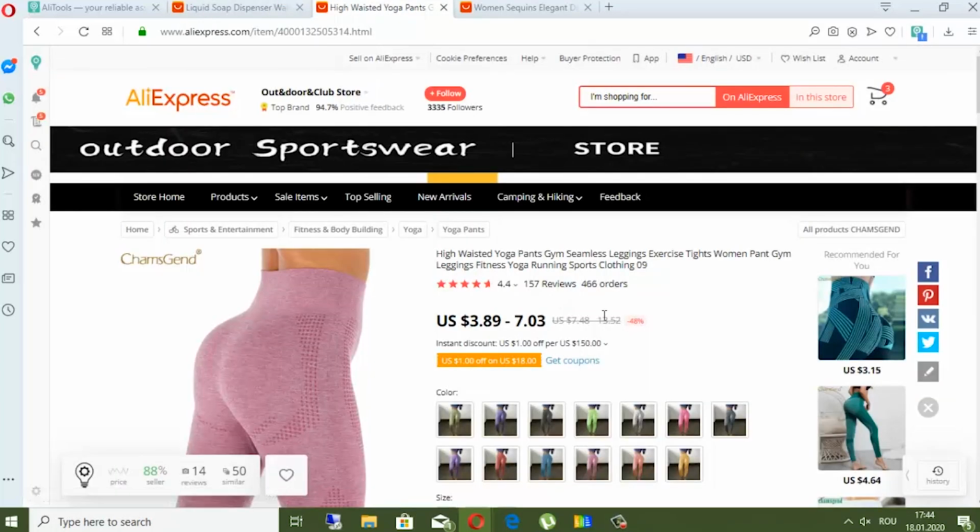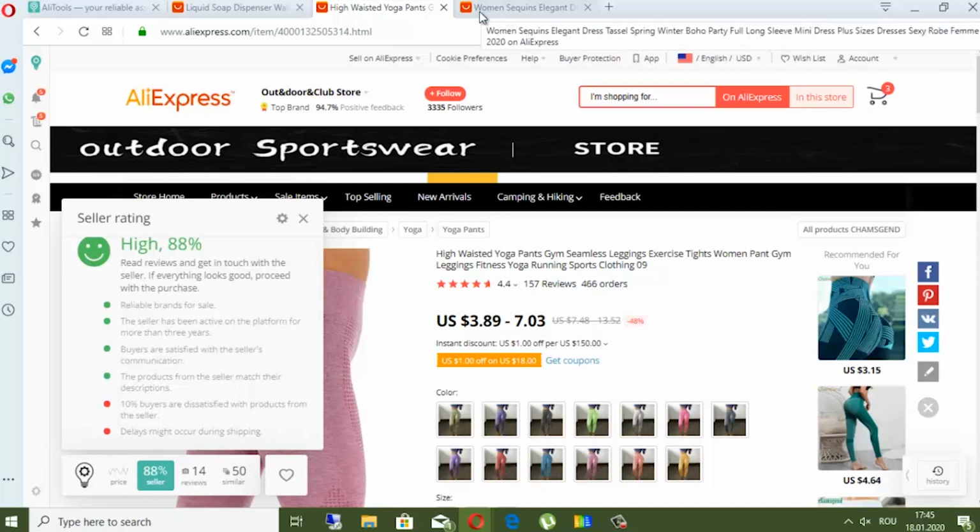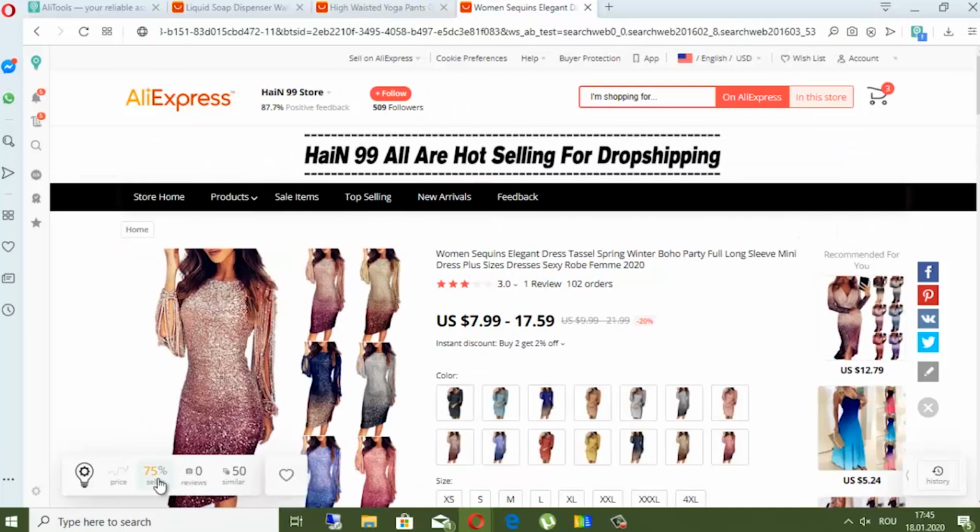Now another example is with a seller that is okay but not perfect, because as you can see here, 10% of buyers are dissatisfied with products from the seller and delays might occur during shipping. So you don't want this. Okay, now let's see another example, and this is the last one, a quick one.